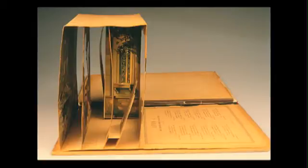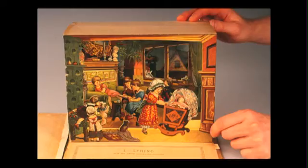This is a side view. It stands up in 3 dimensions. It's got text at the bottom, which, frankly, to me is neither here nor there, because the entertainment, the artistic value of the pop-up itself is so spectacular. This is probably printed in Germany. And let's see if I can do it back.